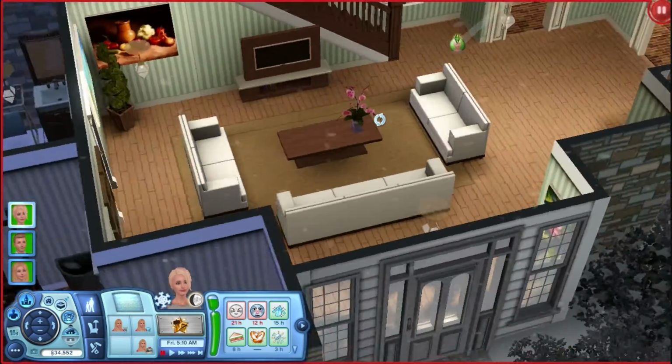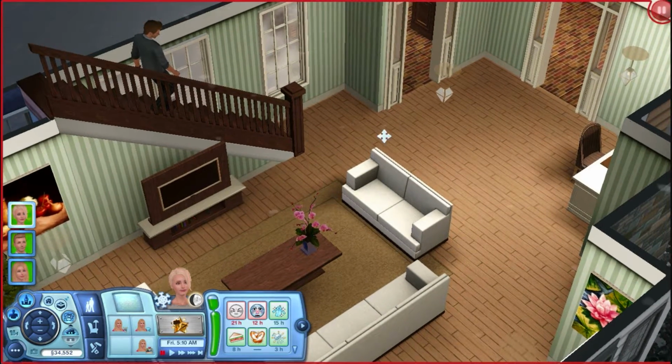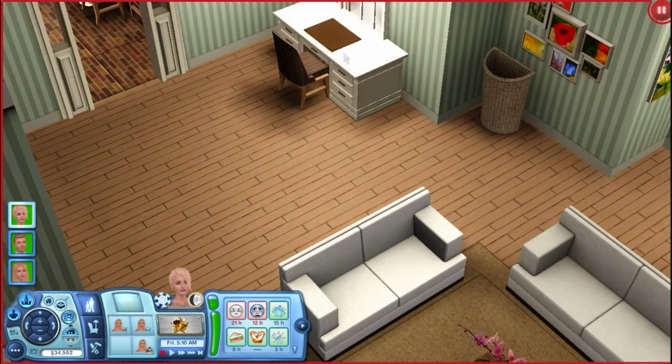So this is what the family room looks like. Very simple. And then you have the stairs right here, and you actually have one of our Sims coming down them. And then you have a little desk over here.